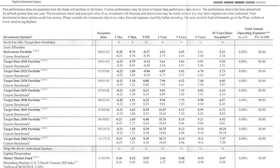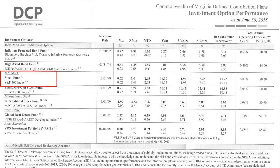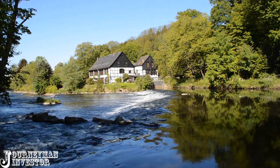My wife, on the other hand, has access to a proper aggregate U.S. bond index, as well as an S&P 500 index, an international fund, and even a global real estate index in her 403b. She's using the Core 4 strategy in her 403b currently, but I have noticed that the Global Real Estate Fund is not nearly as good as a proper U.S. real estate index. So what have we learned here today?